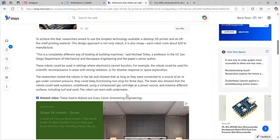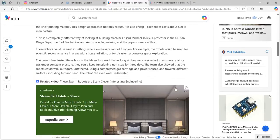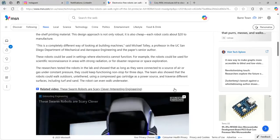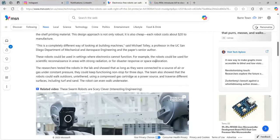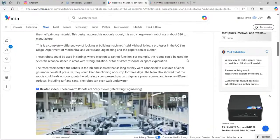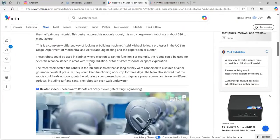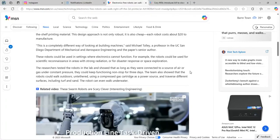"This is a completely different way of looking at building machines," says Michael Tolley, a professor at UC San Diego Department of Mechanical and Aerospace Engineering and the paper's senior author. These robots could be used in settings where electronics cannot function. For example, the robots could be used for scientific reconnaissance in areas with strong radiation, or for disaster response or space exploration.